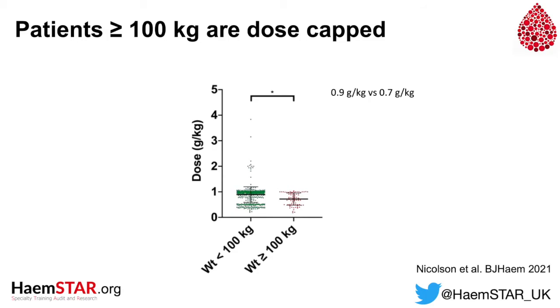Another important observation of the study is that we're able to look at UK haematologists' habits in terms of dose capping. We found that patients who weighed more than 100 kilos actually were given lower doses. They had 0.7 grams per kilo rather than 0.9 grams per kilo, which was the average dose given to those patients who weighed less than 100 kilograms. I've not got the data here to show you, but actually there was no difference in outcome between these two groups in terms of platelet responses.